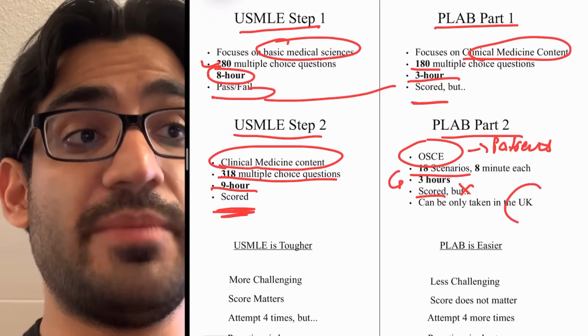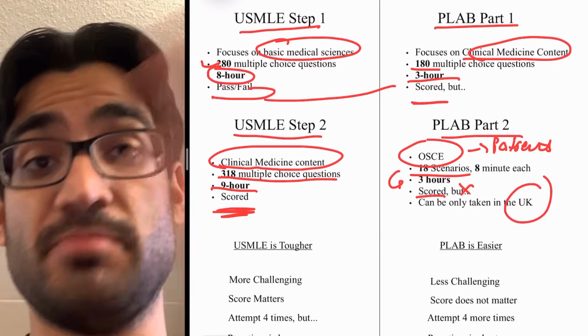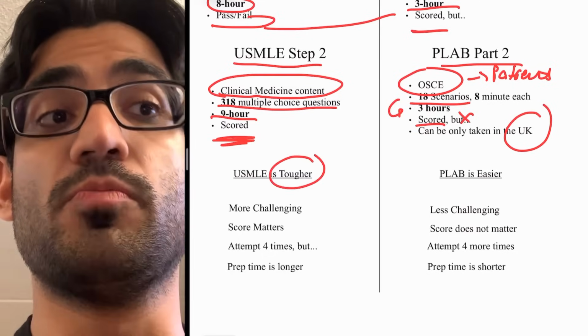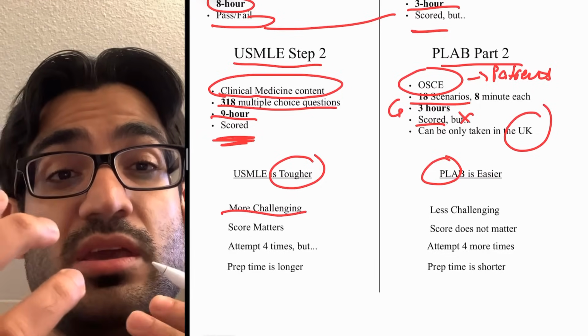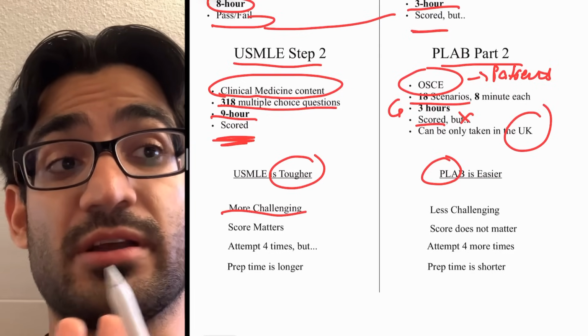PLAB part 2 can only be taken in the UK, while PLAB part 1, Step 1 and Step 2 can be taken in your home country. USMLE is far tougher compared to PLAB for the following reasons. USMLE is more challenging because the questions themselves are tougher, lengthier, and require more critical thinking.